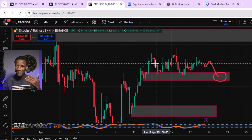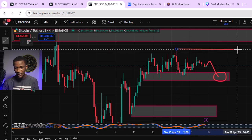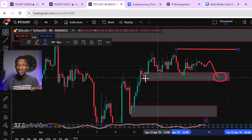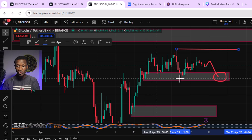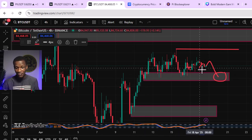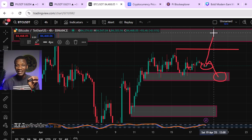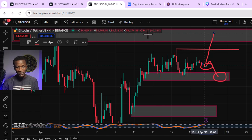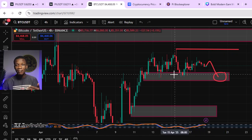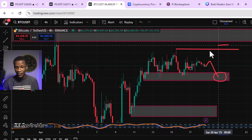Before we can say that the market is going to move upward, I don't think we're going to see a breakout this very weekend above this very area of 86.4k because it's already weakened. If this was Monday and the market was around this area, I could have said the market has the possibility of moving upward, breaking here and entering the $88,000. But since it's weakened already, the market has more capacity of not breaking out of this very area right here.